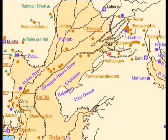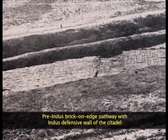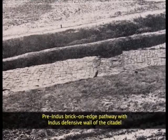Kalibangan in northern Rajasthan is a distinctive mature Harappan site. But beneath the mature Harappan level, we have come across wonderful evidence for an early Harappan phase of activity. And in fact, this early Harappan phase shows the evidence for a citadel, and the citadel wall is a massive rampart which is founded upon stone rubbles and then built upon by mud bricks.